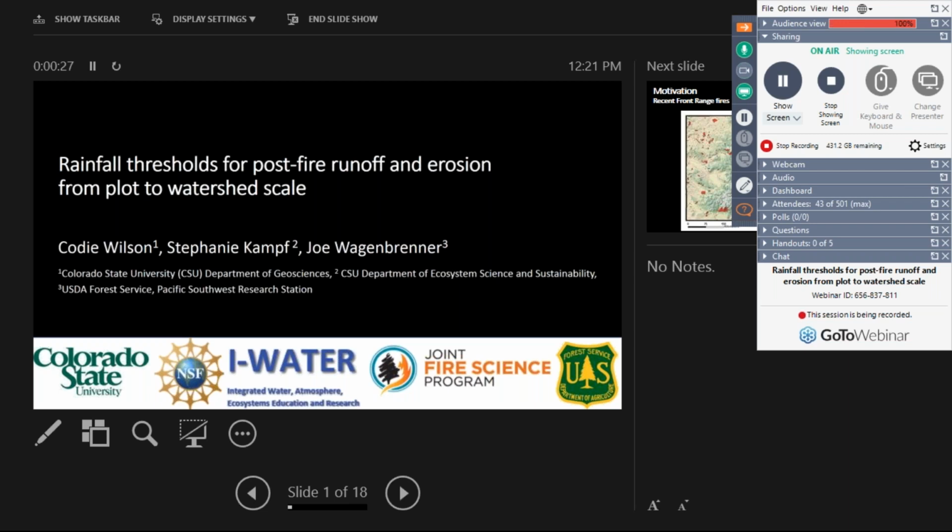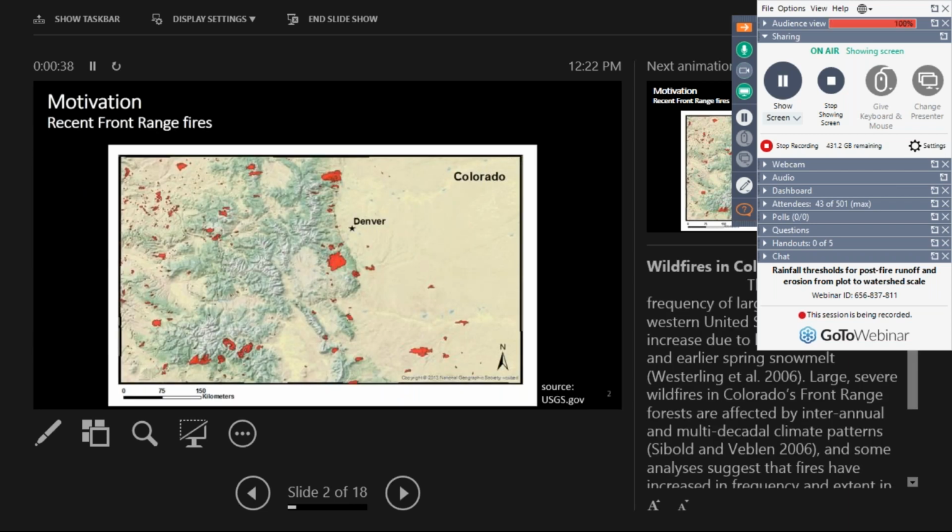So I'll be talking today about rainfall thresholds to produce runoff and erosion from plot to watershed scale across three recent Front Range fires. This is just a map of all of the recent Front Range fires in the past couple of decades. I'm going to highlight the three fires that we'll be discussing today. From north to south, we have the High Park, Bobcat, and Hayman fires. And you'll notice, these are three of the largest Front Range fires within Colorado.